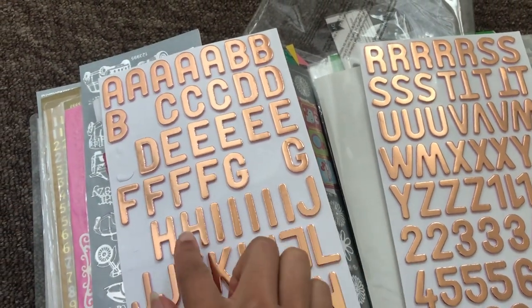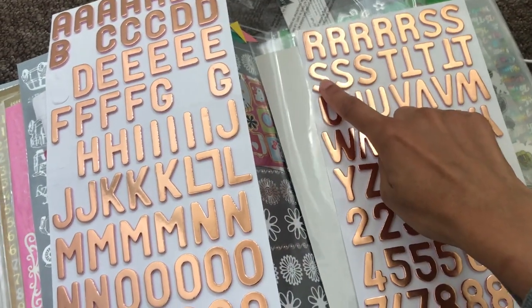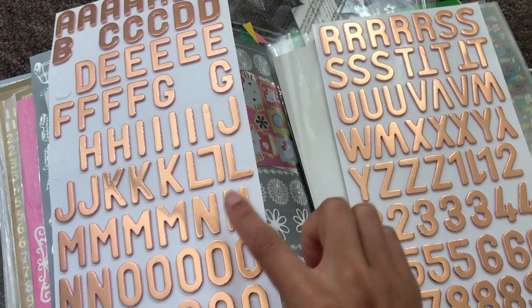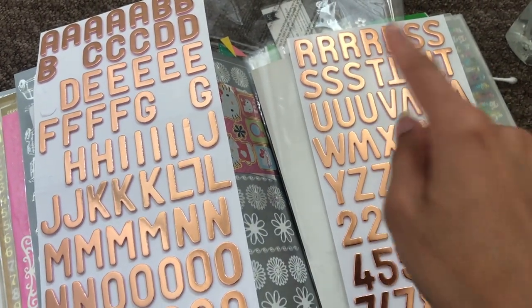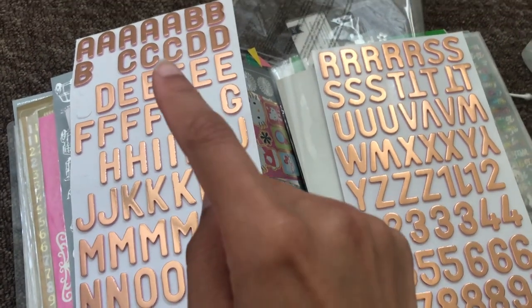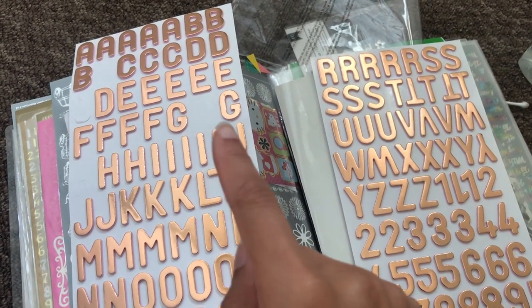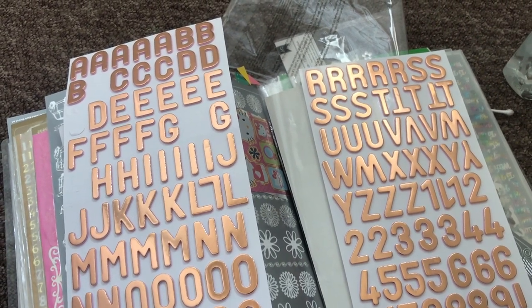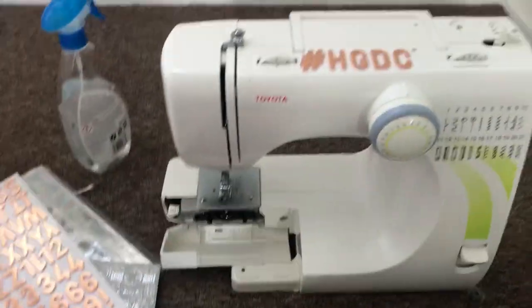Yeah, now having got enough stickers that I can do HG Designs Crochet across the back of my sewing machine, because you know I want to. HGDC. So HG Designs Crochet. Crochet, C, R, O, C, H, ooh. So that's H. I don't think I've got enough G's. I don't need a G. C, R, O, C, H, E, T. Ooh, I could fit it in.